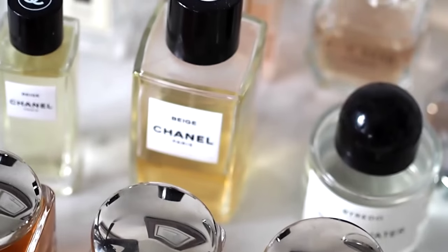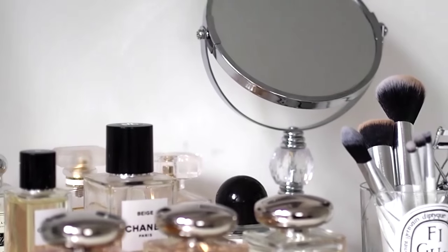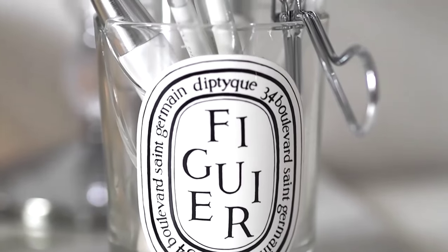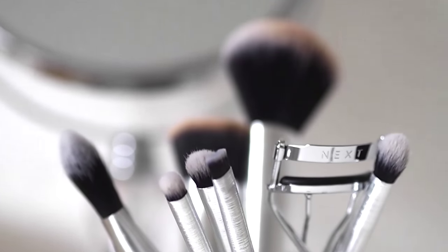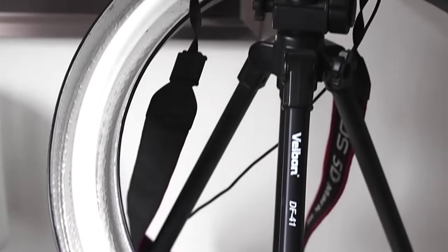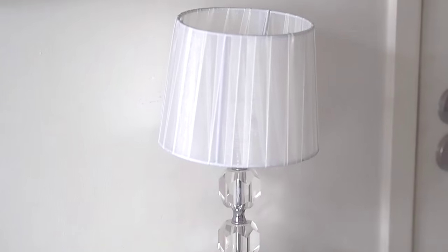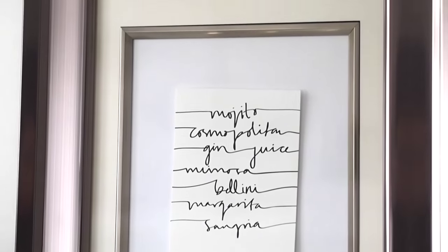I absolutely love this marble chopping board as a perfume tray, and it was only £12. I love using empty candle jars as storage, but unfortunately, Lumi had her wicked way with this one and smashed it. I decided that I wanted my filming equipment to always be set up so that I could film videos really easily. These quotes are actually only temporary. I'm still trying to choose the perfect pictures to go in these frames.